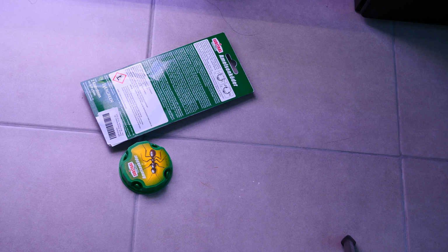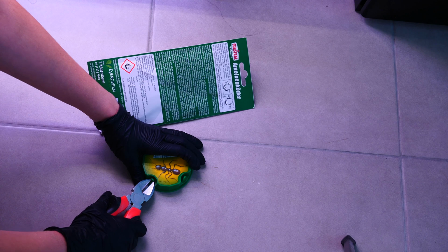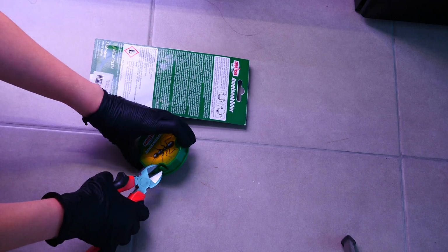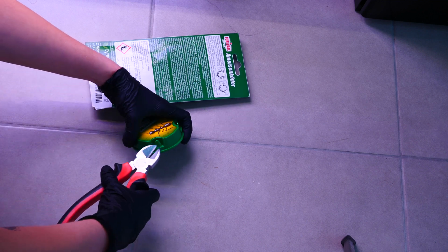The noise you must have heard. Okay, I need something like this, right? So, push them in, then remove them. I don't want to cut it.